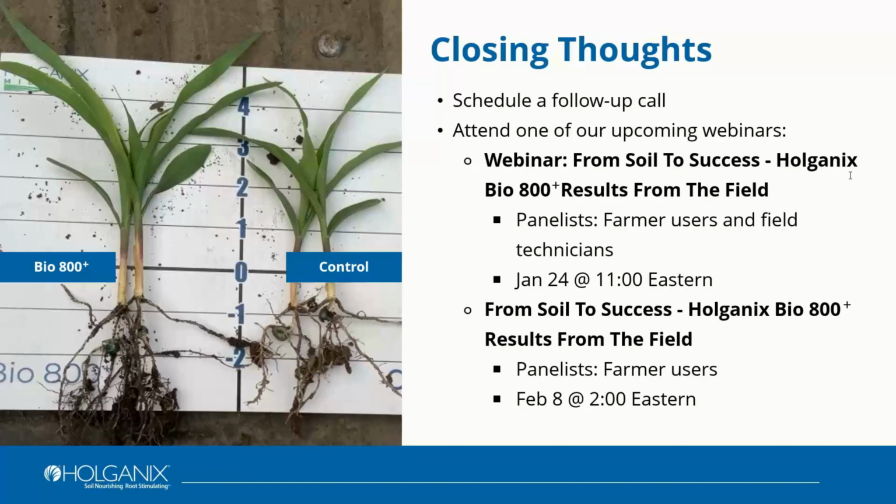There's so many companies out there, and in some of our other presentations, we've got an awesome slide of this massive Venn diagram of all the companies that say that they're a soil health company or a biology company. Holganix is in the center and trifecta of all of those different areas of biology. So we really recommend that if you have questions or any kind of doubts or concerns, do the homework and see what's actually in the products you're applying.